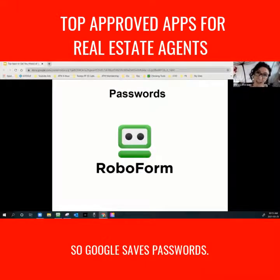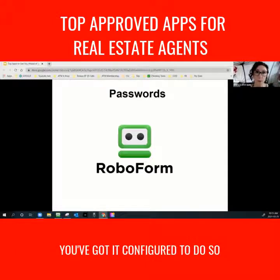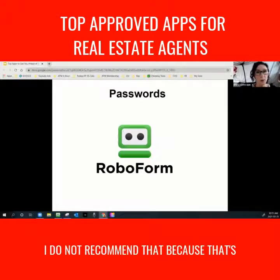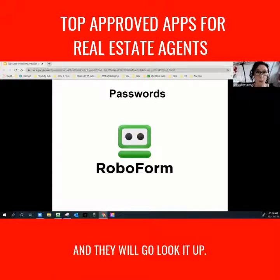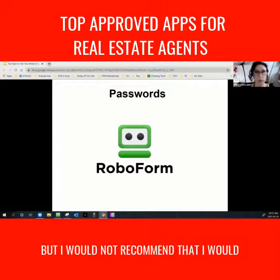Yeah. So I don't love that. Google saves passwords. Any browser will save your passwords if you've got it configured to do so, and usually by default they are configured to do so. I do not recommend that, because a thief knows that, and they will go look it up. So I love Google, but I would not recommend that.